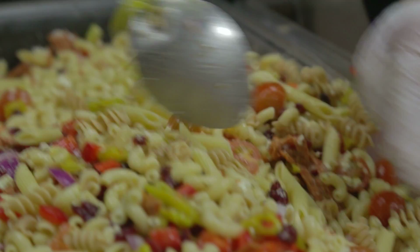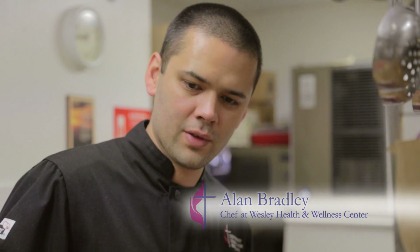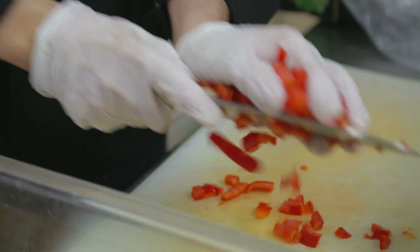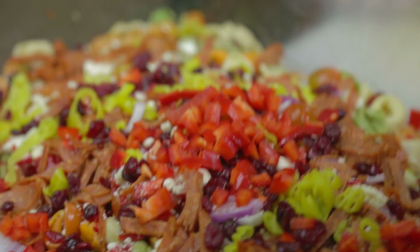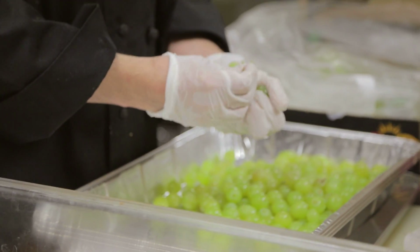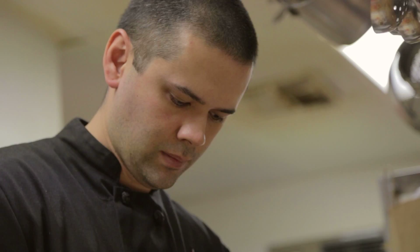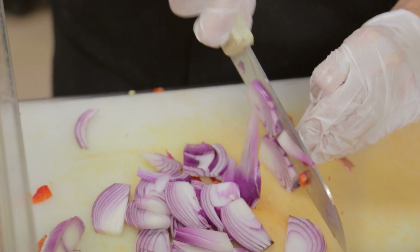Like here we have pasta salad. There's a lot of fresh vegetables that are cut. We don't buy any pre-cut vegetables because it's a lot more fresh and better for you if you get them whole. Every meal gets fresh fruit with it. As far as proteins go, we use a lot of chicken, and we use as much low-fat dressings and cheeses as possible.